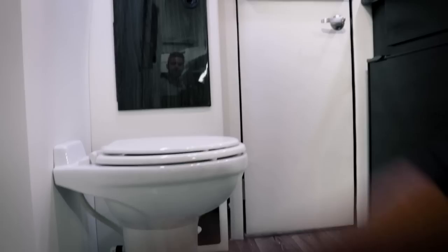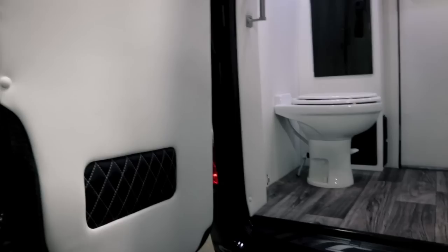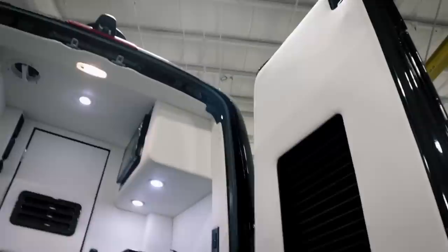Is this your toilet paper holder? Sure is. Yeah, there you go. It's a good handle. Oh, that's cool. These are really nice, man. They are. Nice corporate vehicle right here.